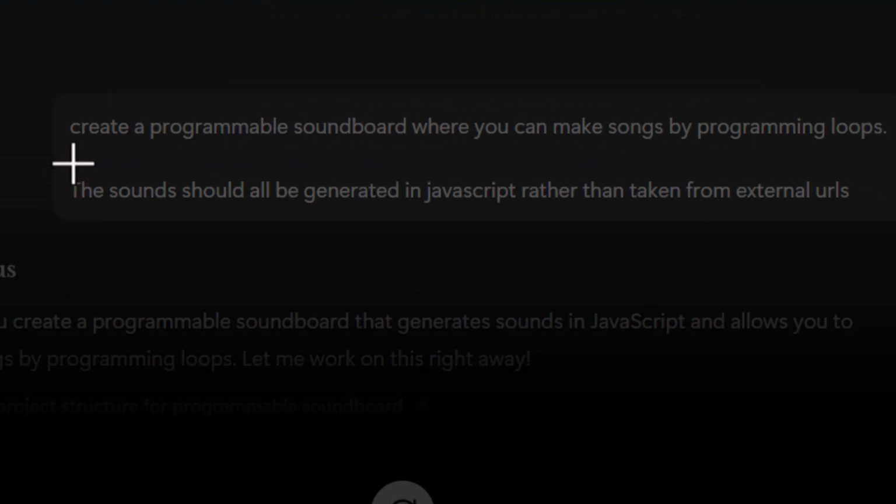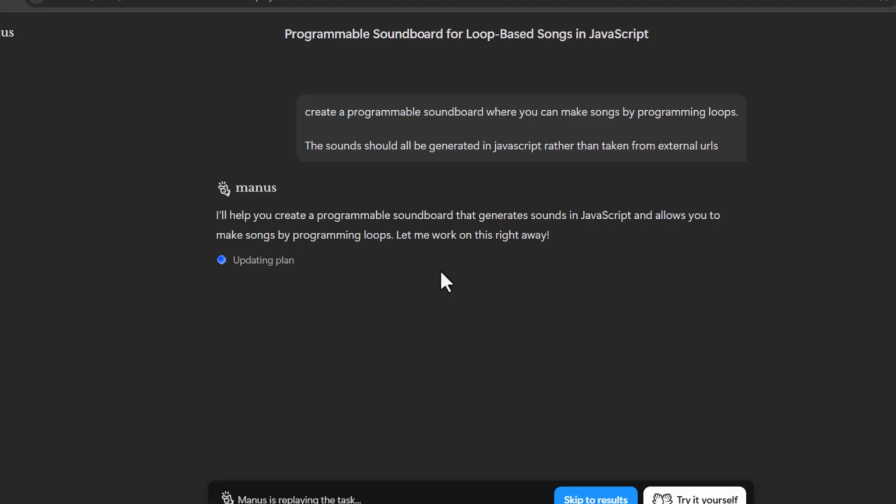This is another simple prompt. The prompt here says, create a programmable soundboard where you can make songs by programming loops. The sound should all be generated in JavaScript rather than taken from external URLs. So for this project, Manus is also going to create sounds from JavaScript. Now you can imagine what you can do with this. In fact, I've come to realize that with AI, the limit is your imagination. Let's see what Manus did.